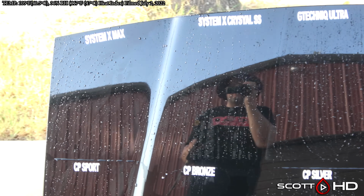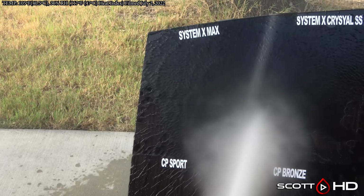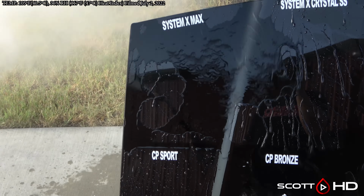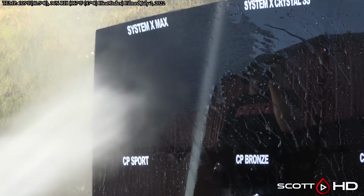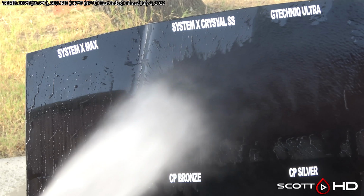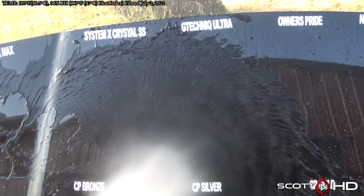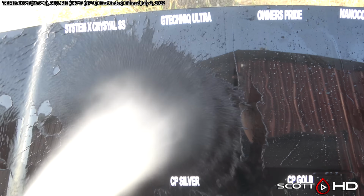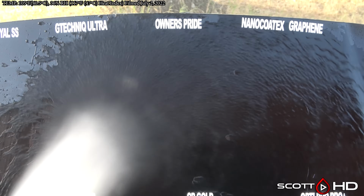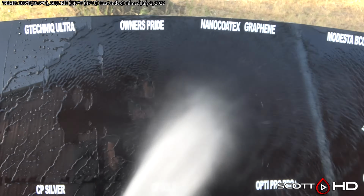So jumping right into it, System X Max and Crystal SS, both of those are one layer products. Takes 30 seconds to use them. Hydrophobics look like they're diminished a little bit. Still doing okay, but you can definitely see they're not quite as hydrophobic as day one. G-Technic Ultra sort of in the same boat, maybe not quite as hydrophobic. And Owner's Pride, even less so.